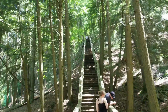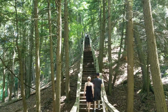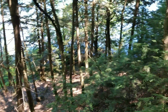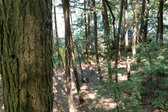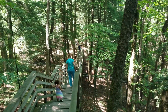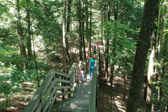Walk all the way up. And 300 stairs, they say. Here we go. Well, I'm a quarter of the way up the stairs. Had to stop and rest. And that's only a quarter of the way. Got a ways to go.